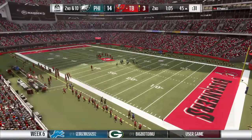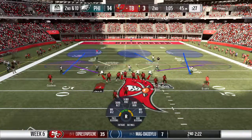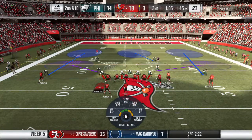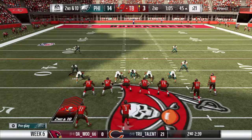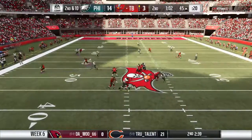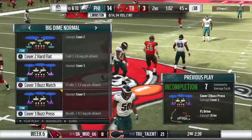I love how you put it together. The front and back working in sync, only way to play good defense. After the incomplete pass, here now is 2nd and 10. Ready. Blue waiting. They'll throw again. Winston. Oh, the ball comes out on the hit, but they'll say it's incomplete.